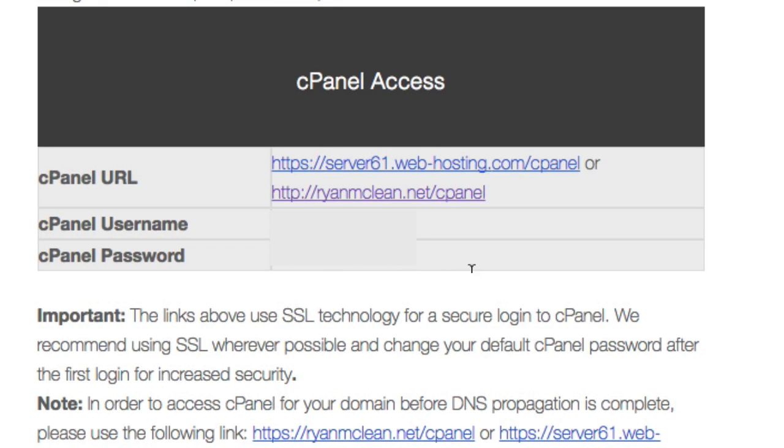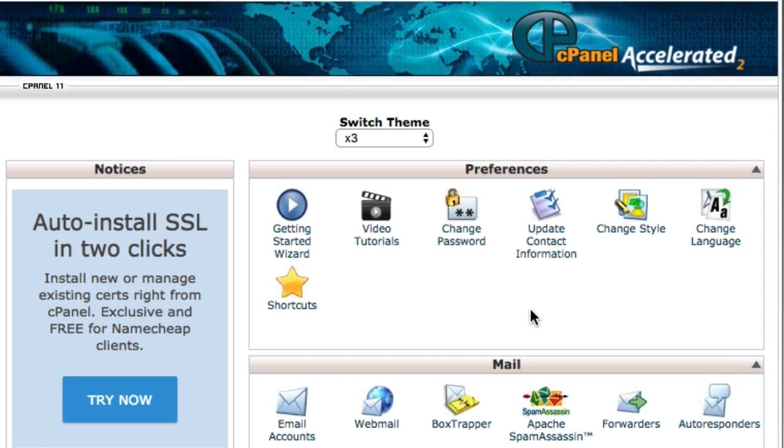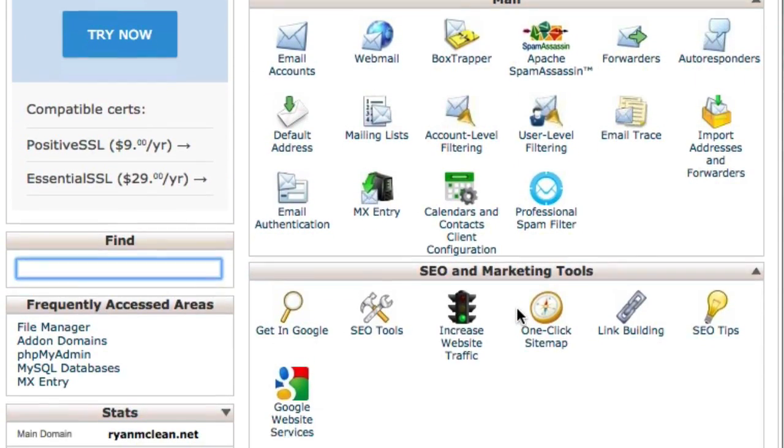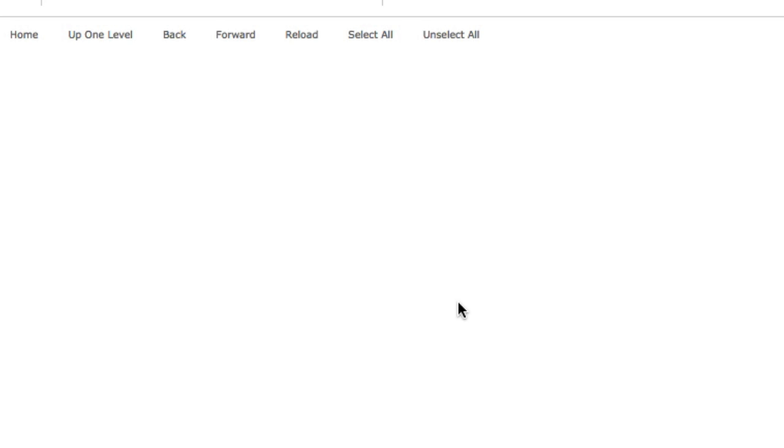Now, once that's downloaded, we need to log into our control panel of our website. So again, in your welcome email, you should have cPanel access. So we can go ahead and click on that and log in. cPanel is kind of like the user interface to your server. You don't need to use it a lot, but we do need to use it in the beginning to set up our WordPress website.